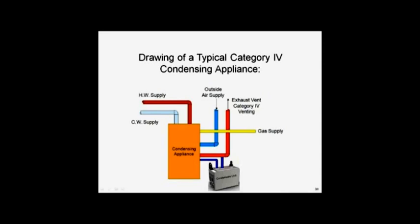We're going to have fan-assisted combustion. We're going to bring in outside air, and we're going to exhaust the flue gases. It's going to be Category 4 venting. A lot of the venting systems come from the particular boiler manufacturer and are rated Category 4. So go to your boiler vendor, get their recommendation on venting, and go with what they suggest you do.